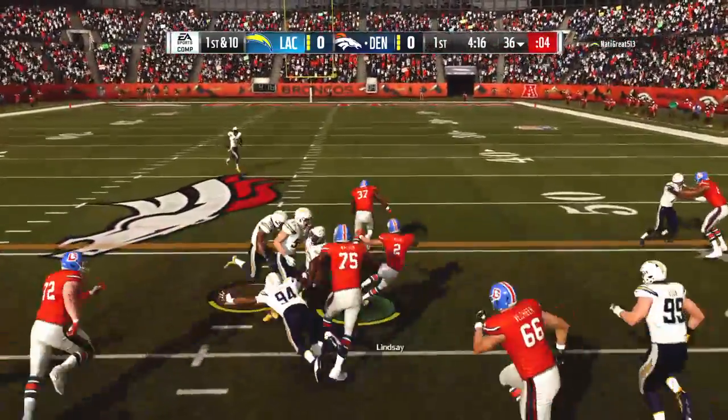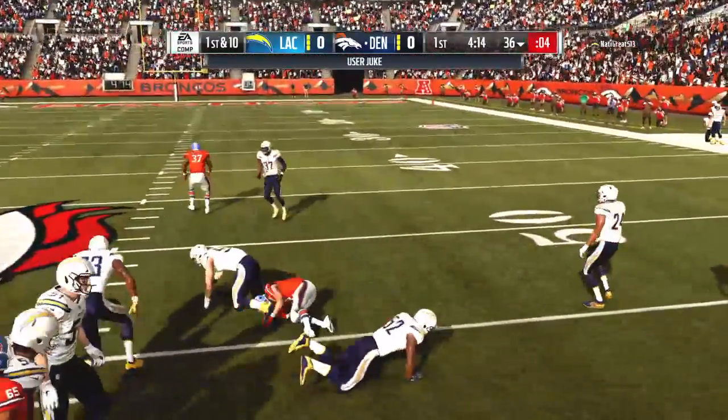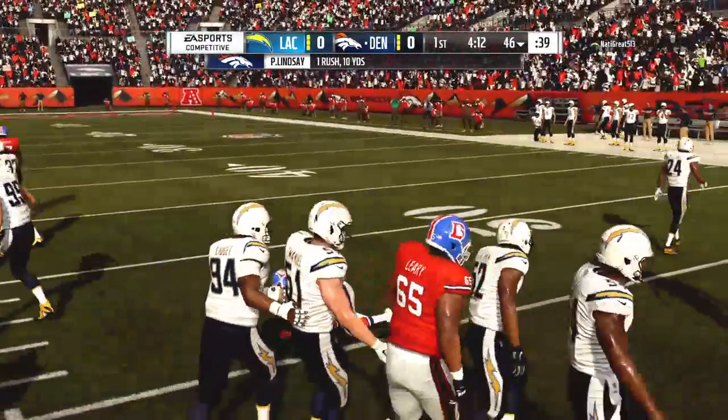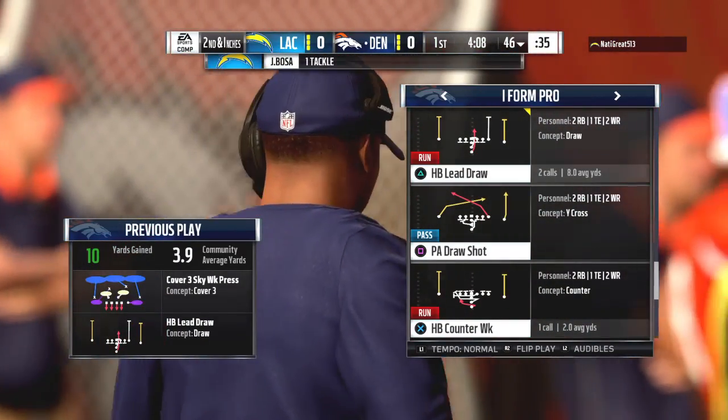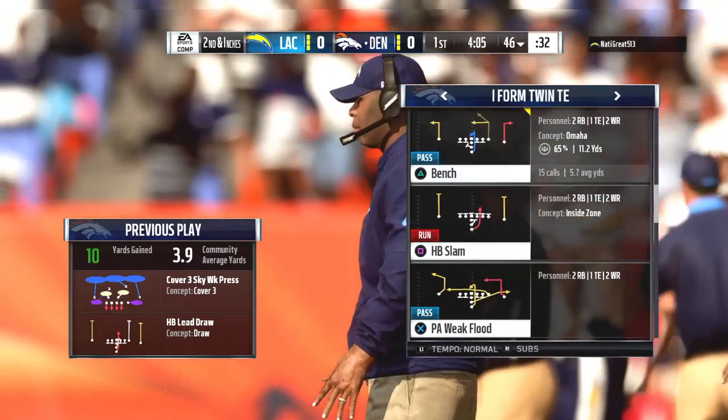On first down, they'll run it on the draw play. They showed off a nice juke of the defender before the next wave could bring him down. It'll be a pickup of 10 yards, and that'll make it second and a foot or so.